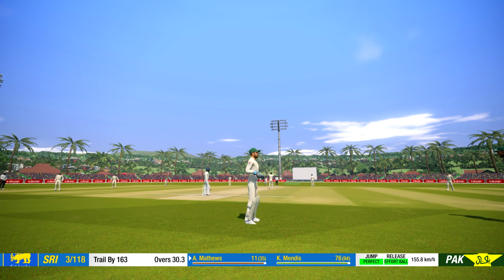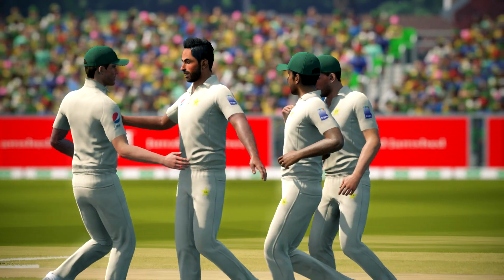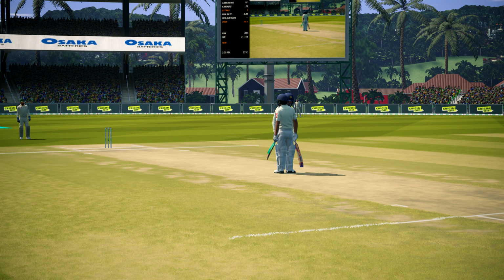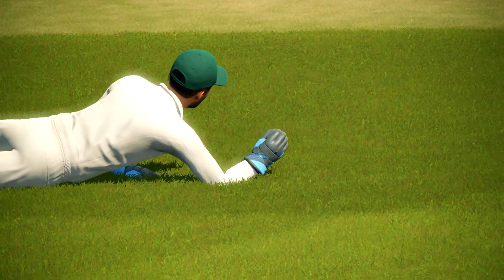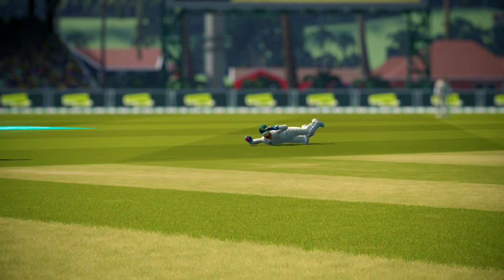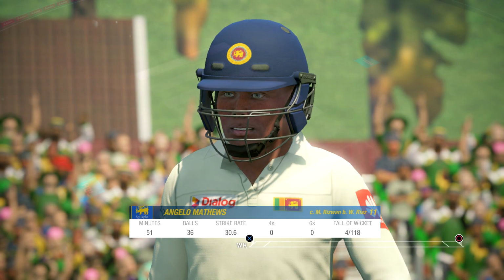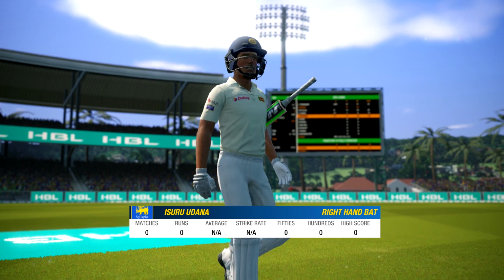What a delivery. Draws the edge. Did that clip his bat on the way through? What a magnificent take. Diving and takes the big wicket. Caught behind for 11. The right-hander is coming into bat at number 6.